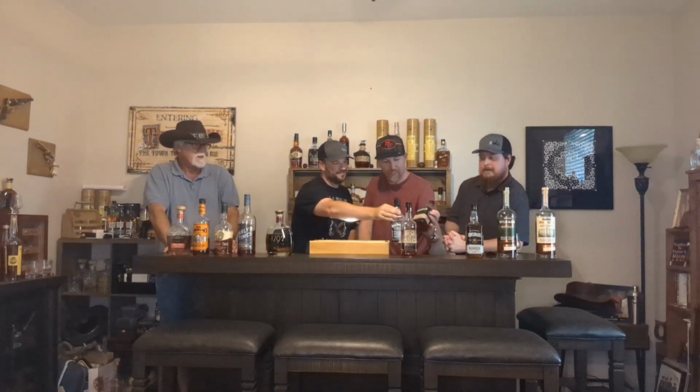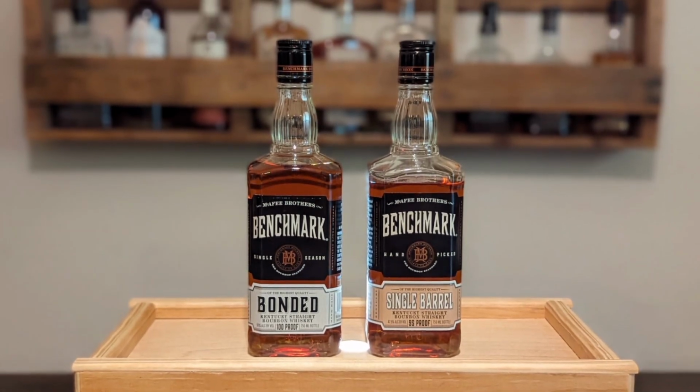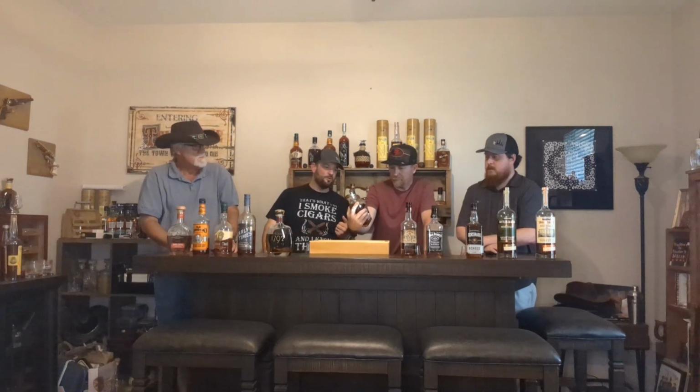Sure thing. So next we're going into the Benchmark series. Benchmark Single Barrel is another Buffalo Trace product. These are absolutely, for the price point, phenomenal. This one, the single barrel, I want to say comes in about $17, $18 at Total Wine. They carry most of them. Comes in at 90, is it 95 or 96 proof? 95 proof.